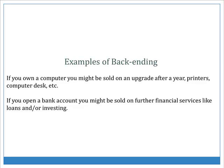If you open up a bank account, you might be sold on further financial services like loans or investing. Once you open up that savings account and that checking account, you'll notice that you start getting promotions on different loans that you can get, where before you didn't really hear about that. That is all back-end marketing.